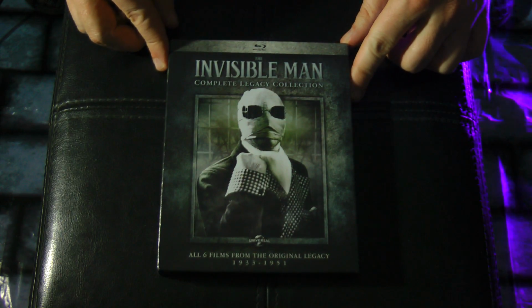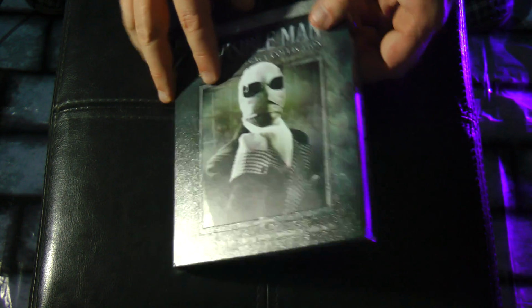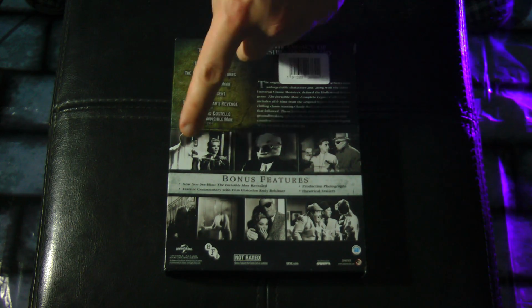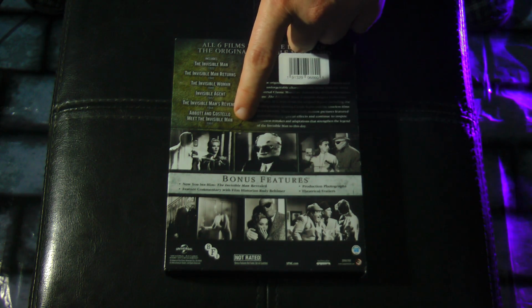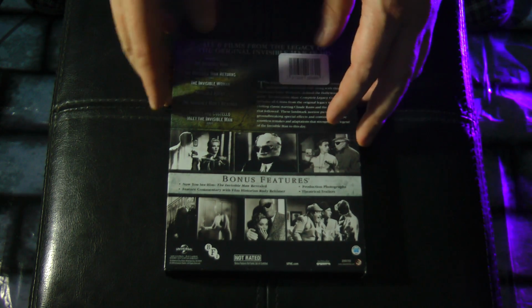long-awaited Blu-ray set. Hooray! Finally! We thought it was never coming, but here it is. Now, in terms of the bonus features, this appears to be exactly the same extras that were on the DVD set, the original release. The one significant addition, however, is it does have the Abbott and Costello movie, Abbott and Costello Meet the Invisible Man, so quite nice to have that included at last.